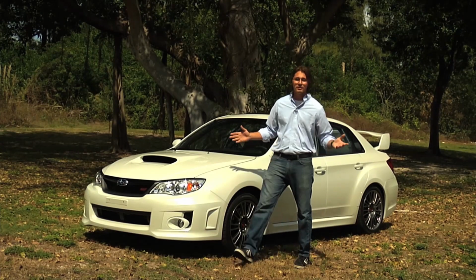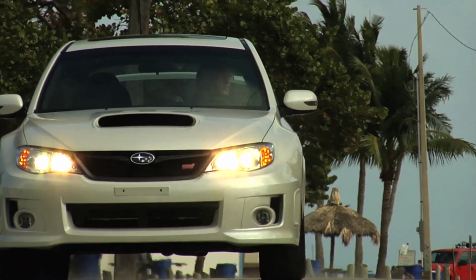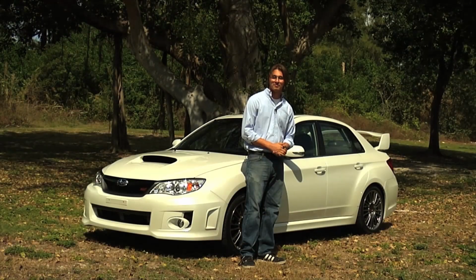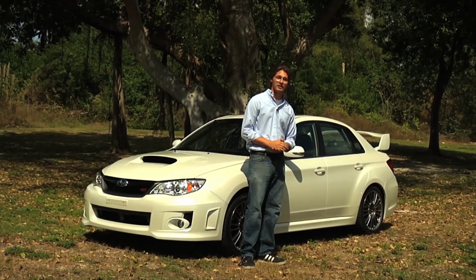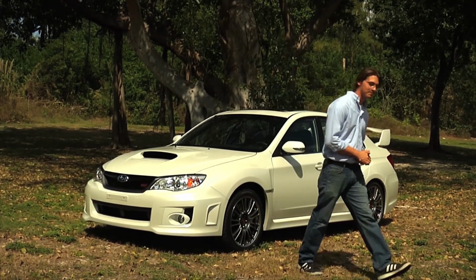The only problem with this one is, it doesn't have as much trunk space as the other one. But as you can see, it's worth losing it because you can fit 4 people and you're not gonna be bothering with the stuff in the back. So you're gonna be enjoying this one today.